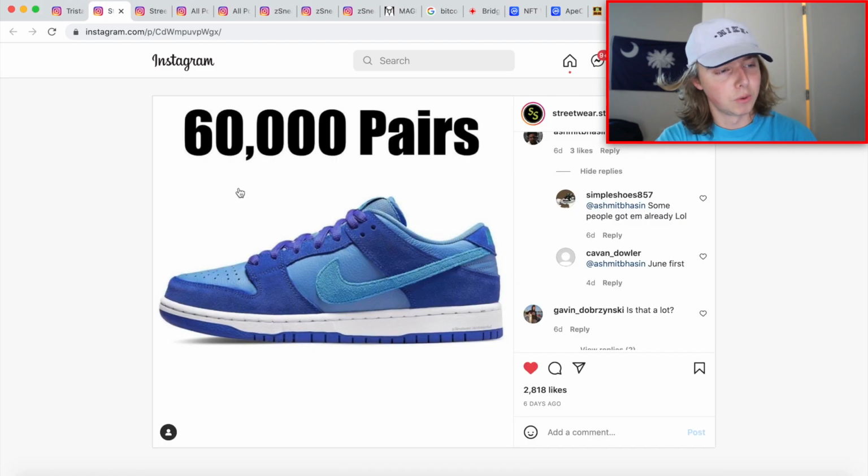So first things first, main thing right here, of course, this isn't as much of a leak. Well, it is. It's basically telling you how many pairs we got coming up, and this is going to be dropping on June 1st, along with a lot of the other Dunks from the SB Dunk Low Fruit Pack. That's what they're calling it. I'm pretty sure that's what it is. And basically, it's this, a red version, and a couple other colorways as well. The green apple one is my favorite from that collection.